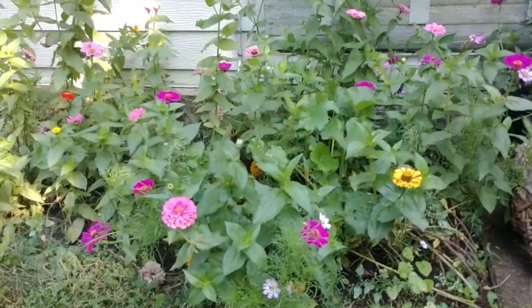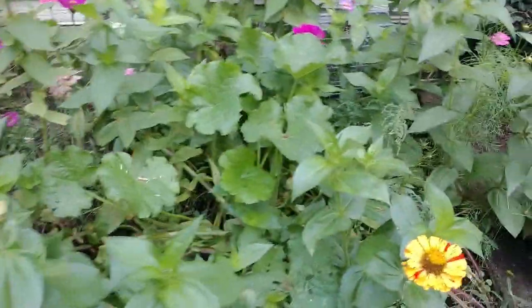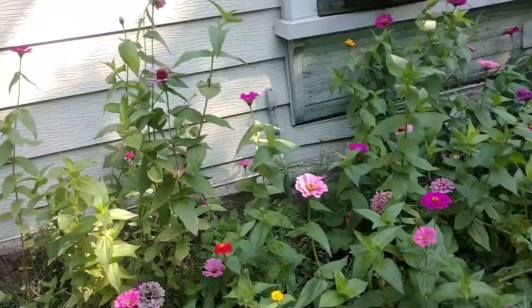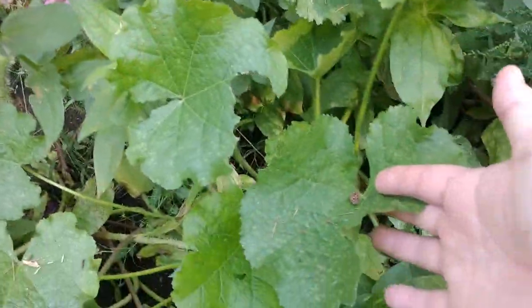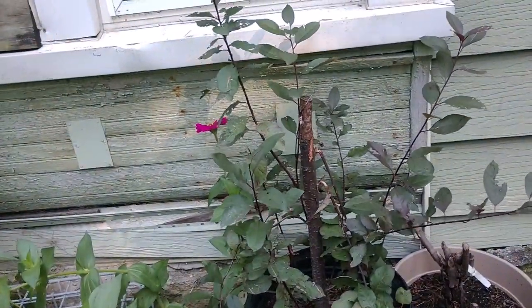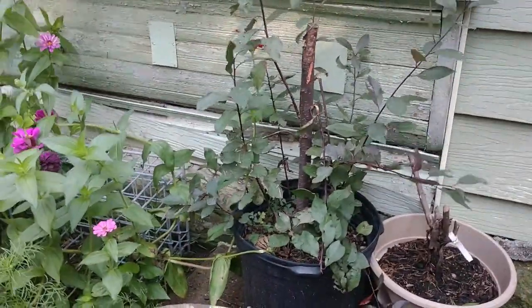I wanted to show you all that my zinnias are finally starting to pop up, and I have some absolutely gorgeous zinnias. So these lovely ladies are starting to die off, go to seed. Some hollyhock finally decided to show up. And my flowering pear tree is actually doing fantastic. So that will be getting transplanted next spring.